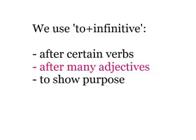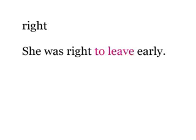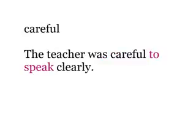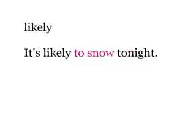We use to plus infinitive after many adjectives. For example, happy. I'm happy to see you. Right. She was right to leave early. Wrong. They were wrong to spend so much money. Careful. The teacher was careful to speak clearly. Lucky. He was lucky to survive the crash. Likely. It's likely to snow tonight.